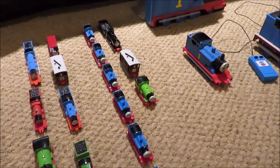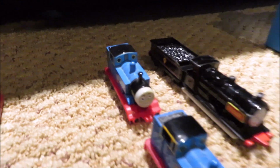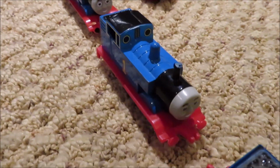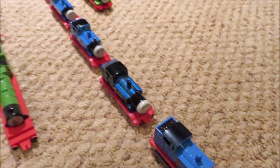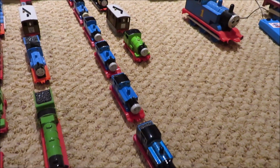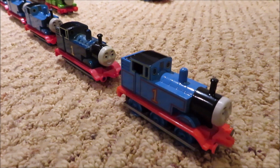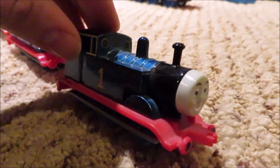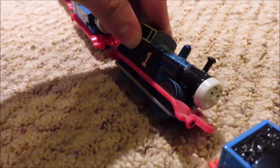And now here we have some more duplicates. Here we have 1 Thomas, and 2, 3, 4, 5, 6, and 7 Thomases. So all of these Thomases were from the past few years that I got. And these 2 Thomases here are a bit different than the rest of them. This one here is a metallic Thomas. You can see how shiny the paint looks.